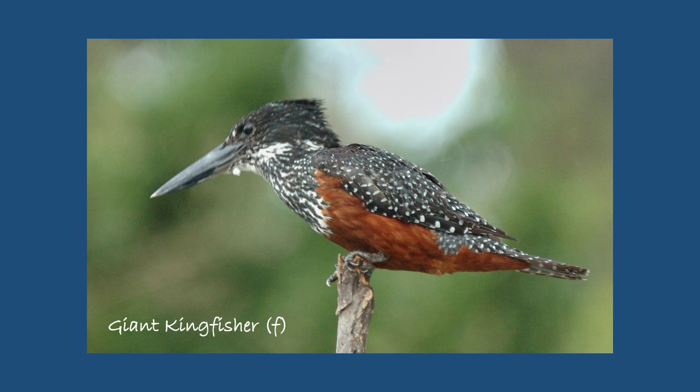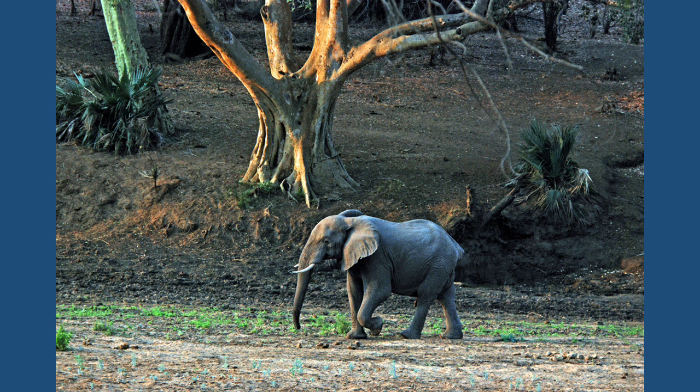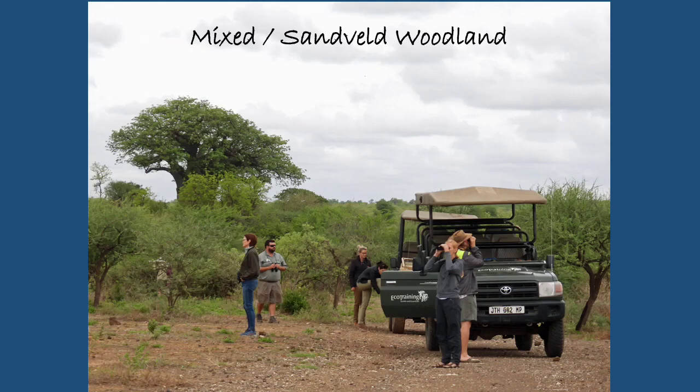This is the female with her gorgeous chestnut-coloured apron. The male has a chestnut-coloured waistcoat. And of course, the elephants like to use the Luvuvhu riverbed as a roadway.